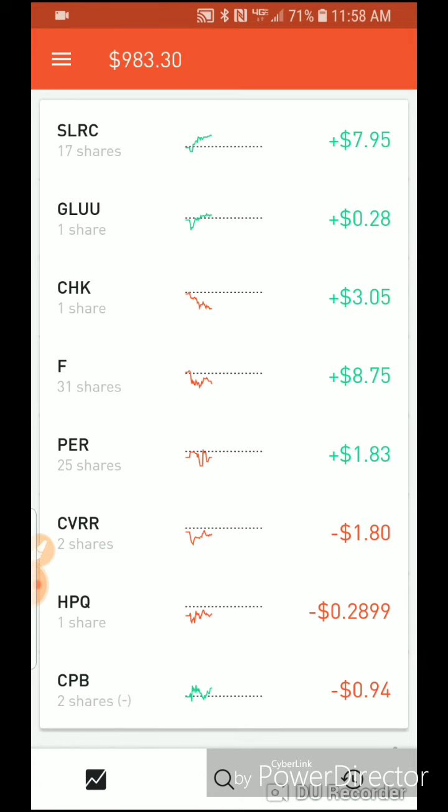Robinhood is not the best for looking up things as far as a stock is concerned, so that's why I say do your due diligence during the off times, before you go into the sleeper berth. You can research those type of things and check it out.